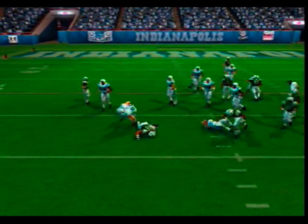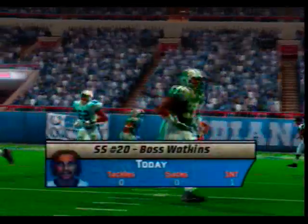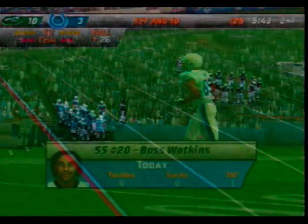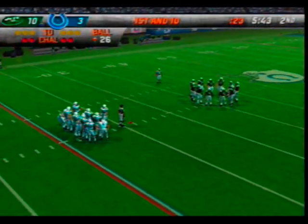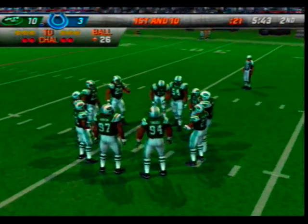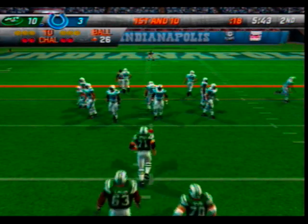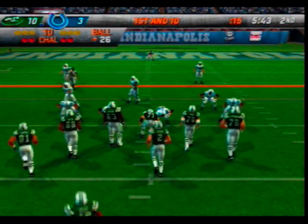The third and 10. The defensive coordinator knows their tendencies. He sent his guys out there looking for a pass. You put it up, and boom, they get the interception. First following the interception, ball, it's now first and 10.